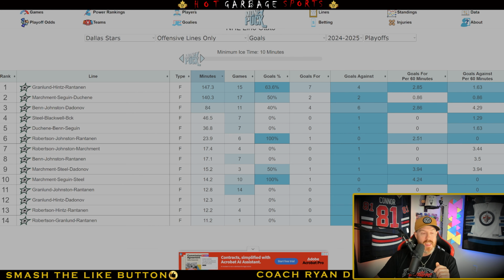And we can see in the playoffs, Rantanen was deployed with 6 different line combinations, causing an absolute nightmare for the Winnipeg Jets. Rantanen played most of his time with Hintz and Granlund, but he spent time with Wyatt Johnson and Jason Robertson. He spent time with Wyatt Johnson and Jamie Benn. He spent time with Wyatt Johnson and Granlund. He spent time with Hintz and Robertson, and he spent time with Granlund and Robertson.